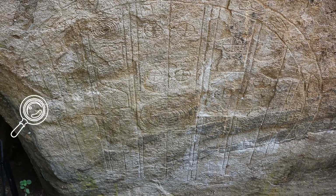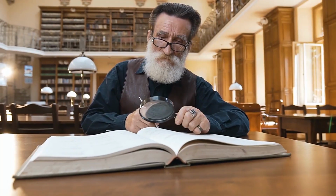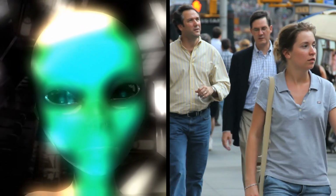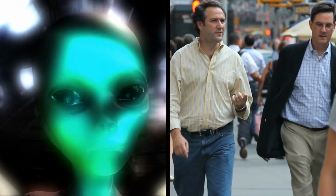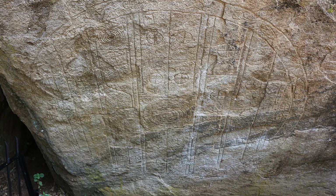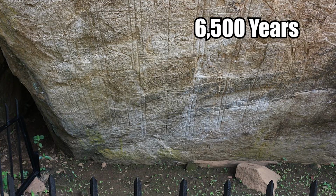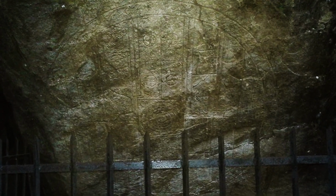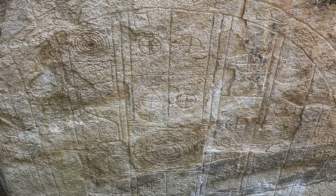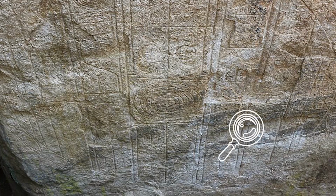One curious artifact at the site, a carved boulder called the Saqqara Chakraya, has gained widespread attention from conspiracy theorists who believe that it acted as a stargate or an interface between ancient humans and aliens from outer space. Proponents of this theory claim that the engraving dates back some 6,500 years. The alleged Stargate contains a strange circular inscription measuring 6 feet in diameter, filled with small circles with crosses on the inside. 4 seats face the boulder.